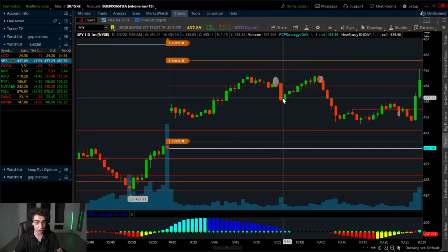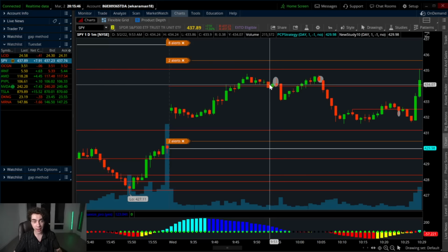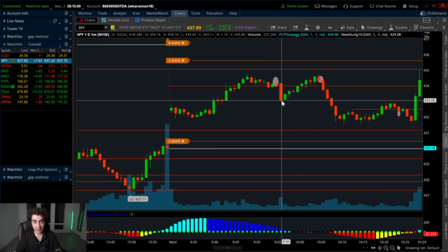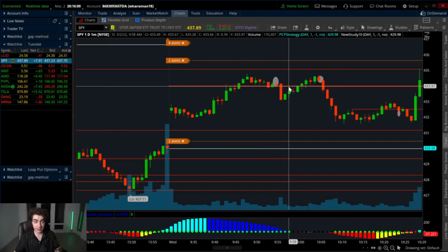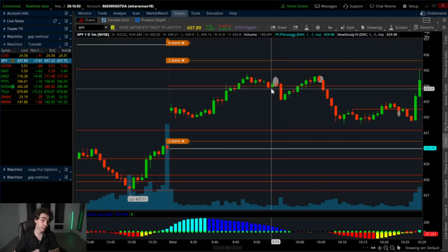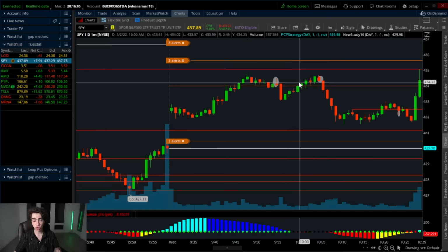As soon as it had that nice drop, I took off 1/3 because I'm well aware that when SPY cracks support, this is support here, and has a nice pullback quickly like this, what typically happens is it can spike back up. And when it spikes back up, if it turns previous support into resistance, then it's bearish and you keep holding. If it starts breaking out, then it's trying to turn bullish.